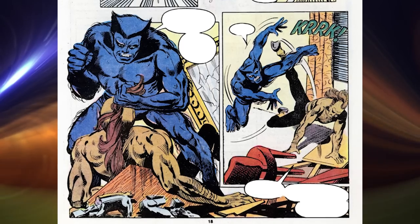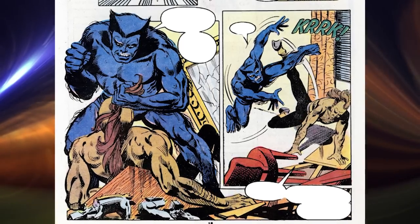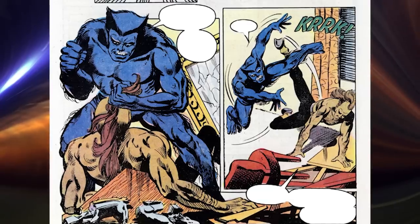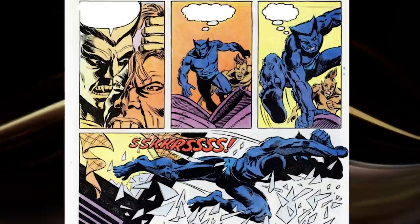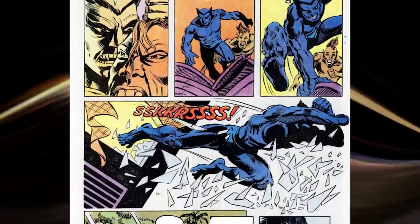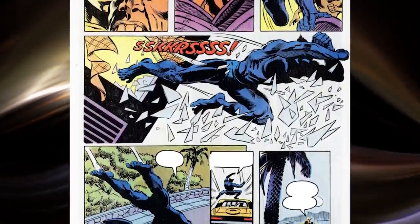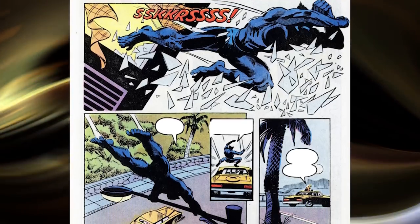Beast's sense of smell is so powerful that he can identify and track someone purely by scent over open terrain. That's right, he can sniff out a villain faster than a bloodhound. And his vision is just as impressive. He can see distant objects more clearly than a normal human, and has cat-like night vision that allows him to see in near total darkness.